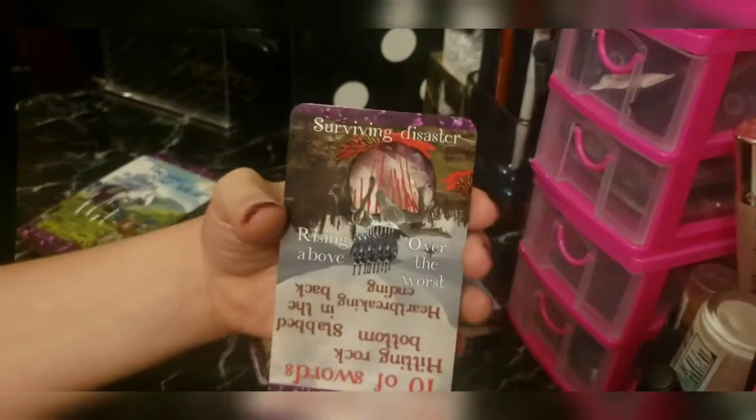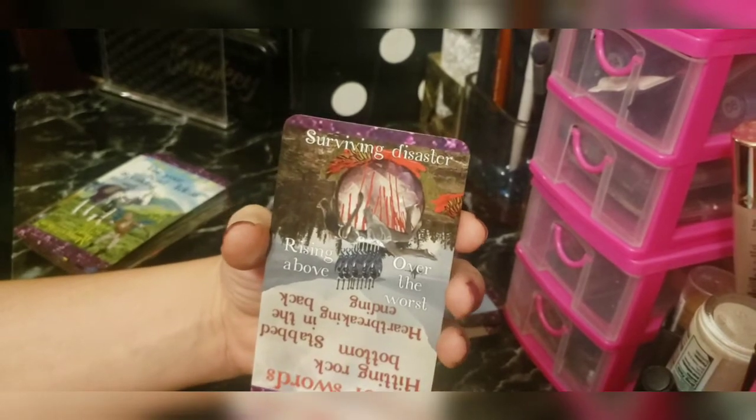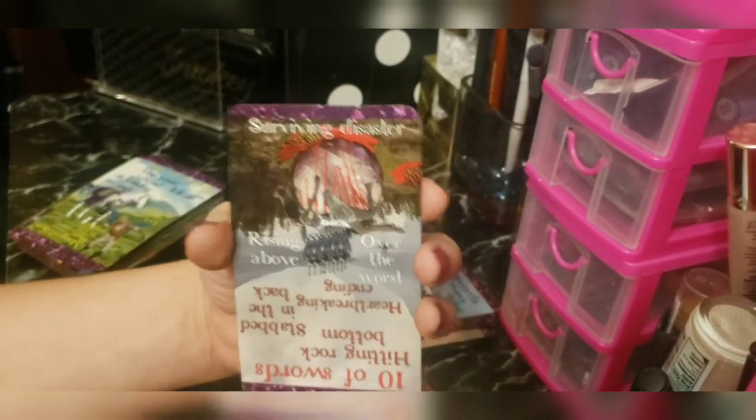And then in reverse, surviving disaster, over the worst, and rising above.